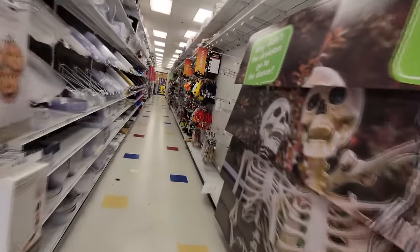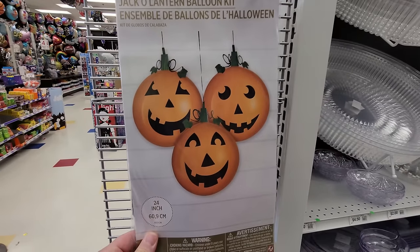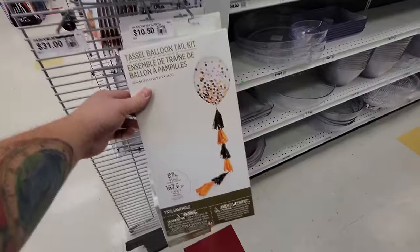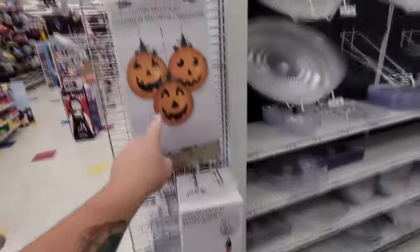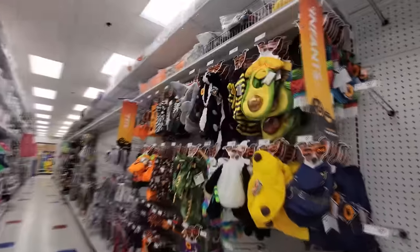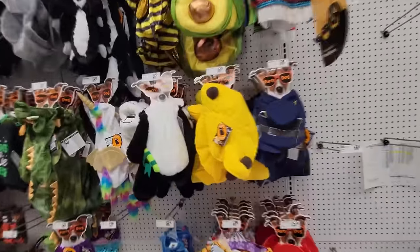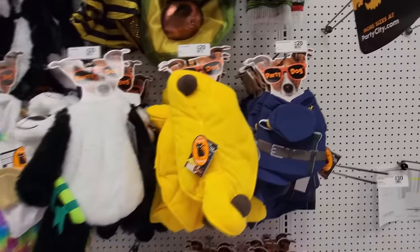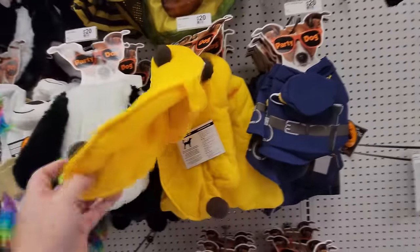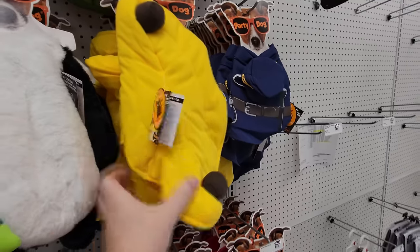All right, we got one more aisle to look down here, but look at this first, jack-o'-lantern balloon kits. This is pretty cool, actually. What is this? Tassel balloon kit? That would be awesome for a Halloween party. All right, let's look at this. Oh my gosh, this is infants and pets. I thought this was all pet costumes. I guess they are. Look, it says party dog. It's a banana costume for a dog. Is that what that is? I think so. It looks like a banana.